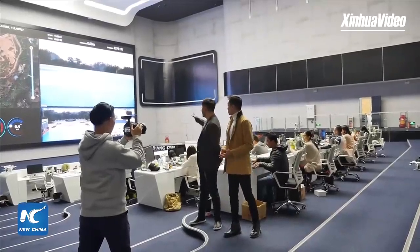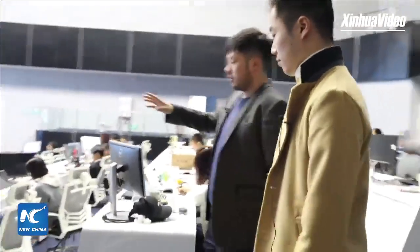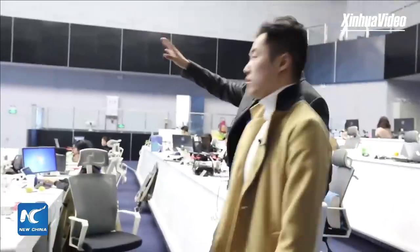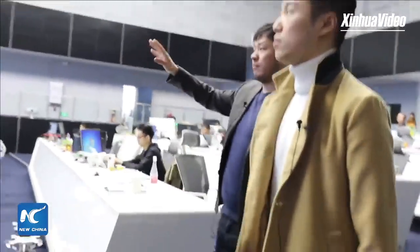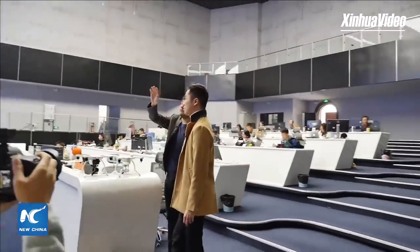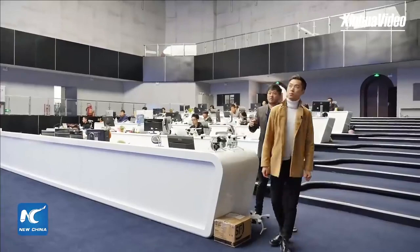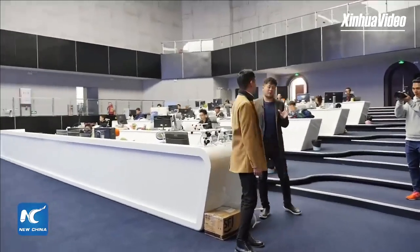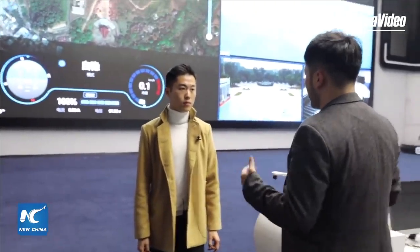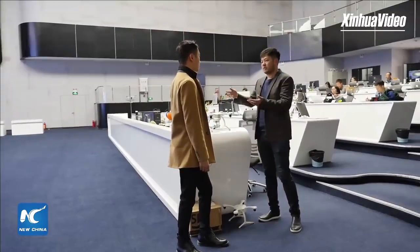Sure. If you take a look here, we've got a huge screen, the big display that shows all the information from our connected drones. On the top right you can see what the drone is viewing, and all these live camera views from the drones as well. Here you can see the altitude, the real-time speed, and the health level of the sensors, such as the gyro, compass, barometer, GPS. So basically from this command control center, you can tell what's happening with the drones in the air, and it can also send out command control signals to the drones to take off, to land, or to fly to their destinations.